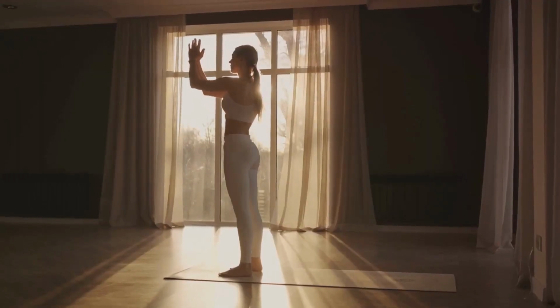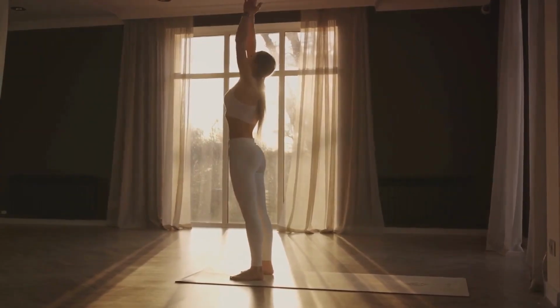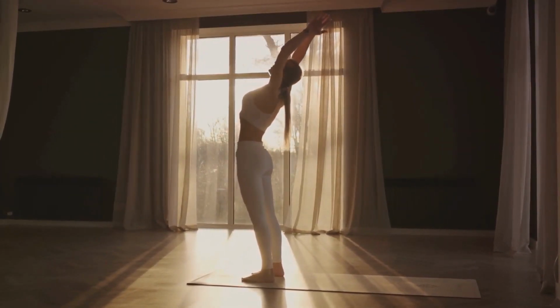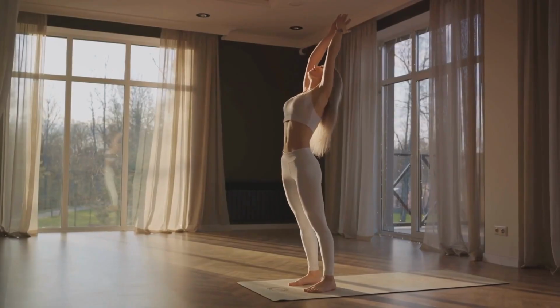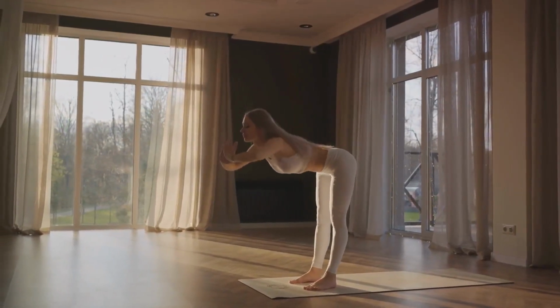But what if you live in a place with little sunlight, or have a lifestyle that keeps you indoors most of the time? Well, don't worry, my friend. There are still plenty of ways to ensure you're getting enough vitamin D, and we'll be diving into those in the next scene. So stick around and let's continue this journey to better health together.